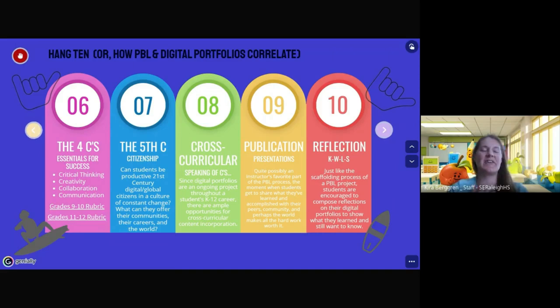But for the intents and purposes of today, project-based learning is very heavy in the collaboration and in helping students prepare for the real world. And so these C's are what will make them an effective employee and an effective leader.